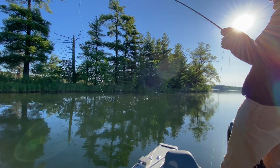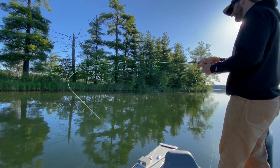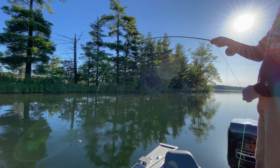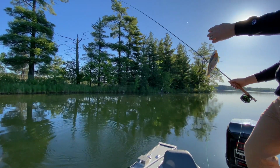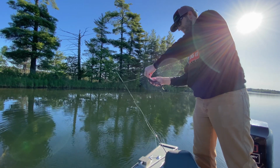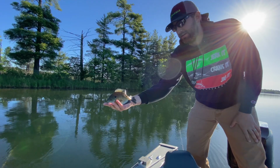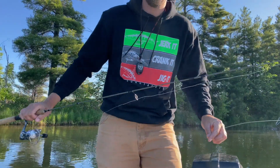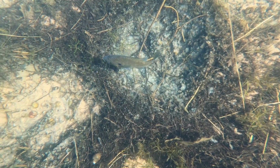Oh, that's a nice one. Oh yeah. That's a beauty. Absolute beautiful bluegill. Oh, they're so fun on a fly rod. So fun. Another great way to catch these fish is with a little soft plastic, microplastic.